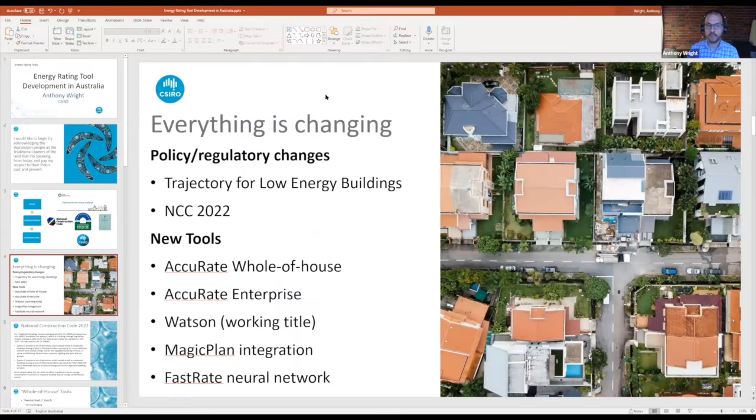So everything is changing at the moment. Policy and regulatory settings are in the process of changing. The trajectory is only a year or two old now, and it sets out a whole lot of different changes, both to the National Construction Code and to voluntary measures. And the National Construction Code is in the process, it's just closed, in fact, a public consultation period looking at the new standards to be implemented in 2022.